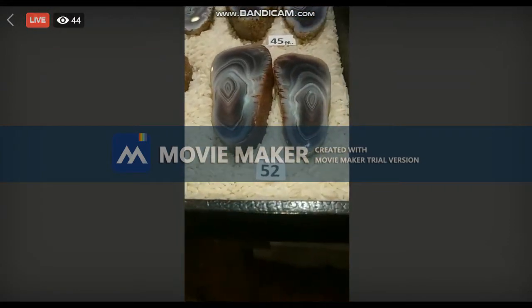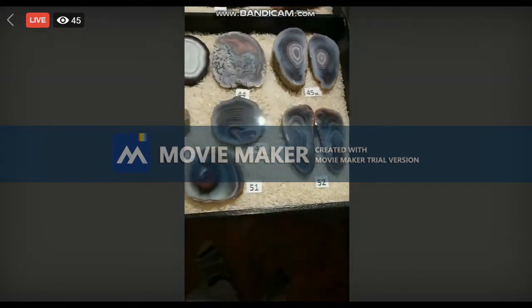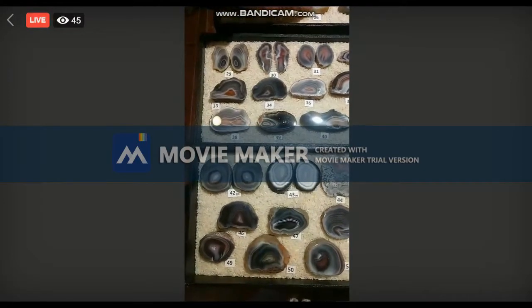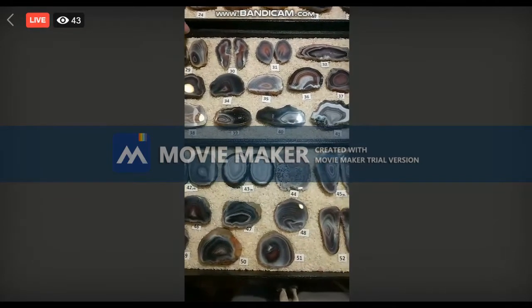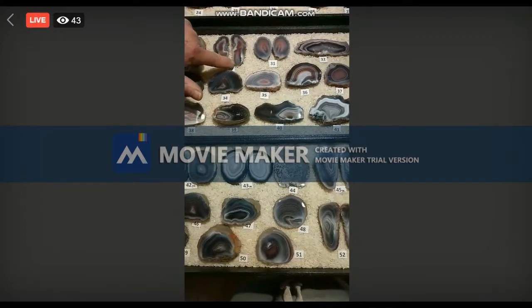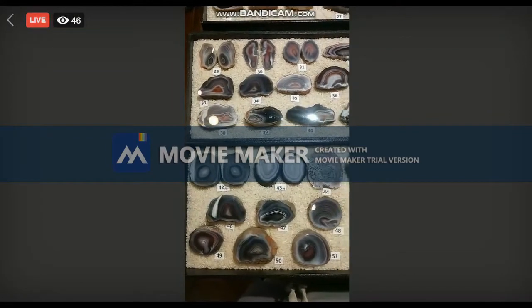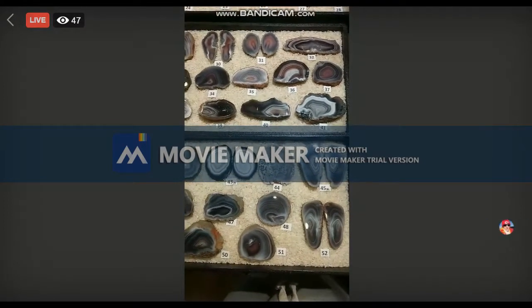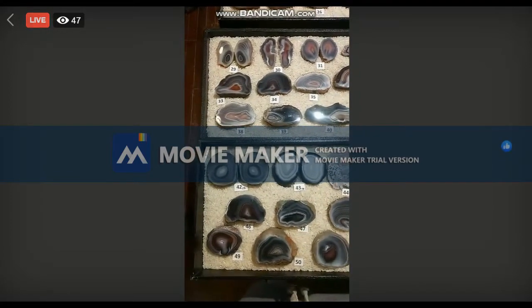Jean, what else do you want to tell us about Botswana agate? Well, you already pointed it out. You can see in some of these how the center of the banding is always close to the edge of the nodule. That is a characteristic of Botswana agate and Lake Superior agate also, although it's not as easy to see in Lake Superior agate because it's so rare to find a whole Lake Superior agate.